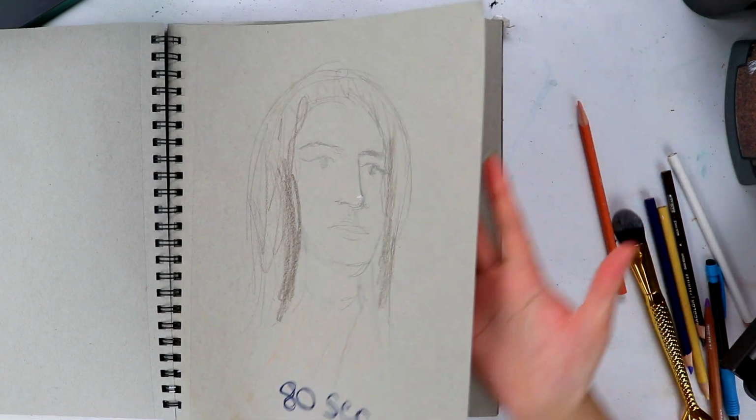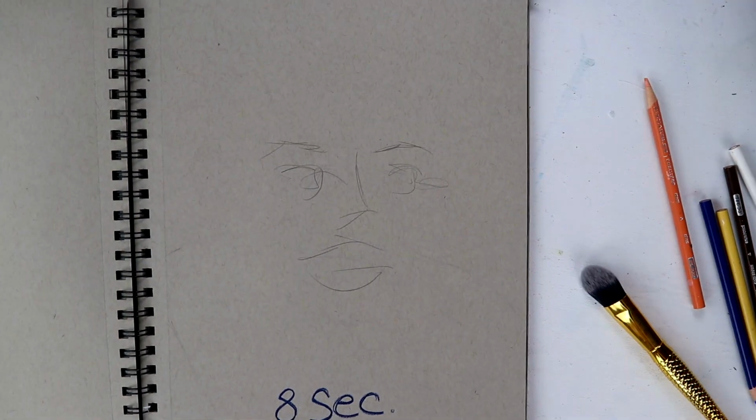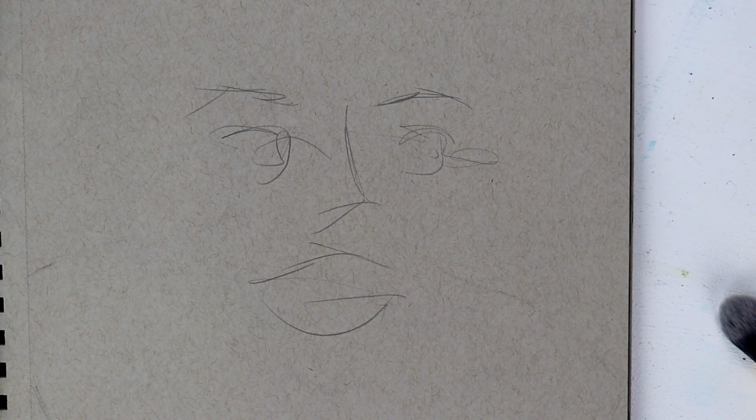And this brings us to the very last one, which was the 8-second one. And this one screams Leonardo da Vinci, best artwork of all time, extreme hyperrealism. That's what this one had taught me.